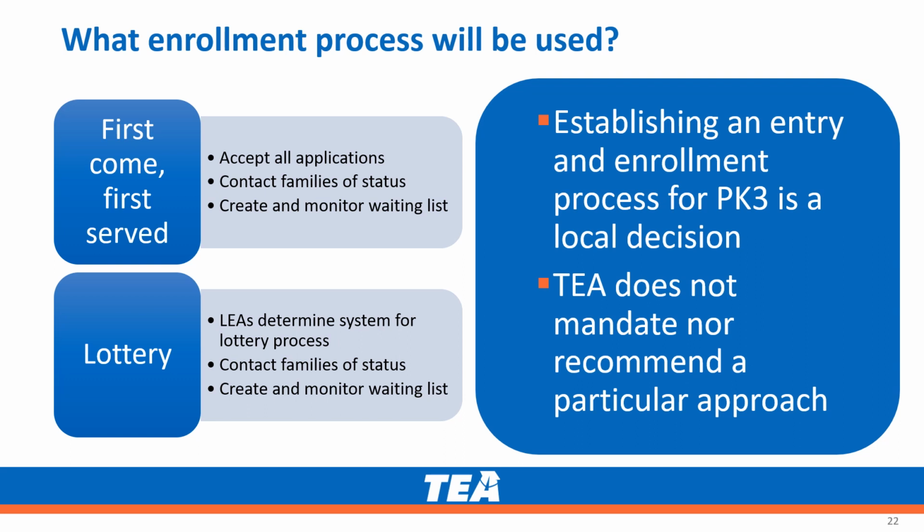Possible selection criteria could include having it based off need, siblings, children of employees, transfers in and out of the district. This list is just a start. Again, it is not all-inclusive. What other selection criteria would your LEA possibly consider?